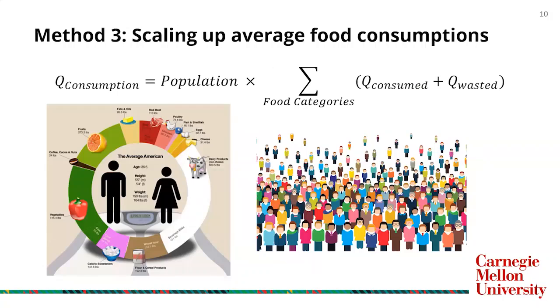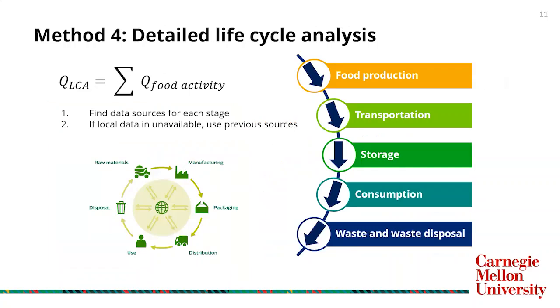And the third method is perhaps the most commonly used one and the most straightforward. We just used survey data to calculate how much food one person consumes in a year, and then scaled that up by population to get total food for the region. And the fourth method combines various data sources, including sources from the previous methods, and we find the amount of food that goes through each stage of the food system. And for each stage, we find the amount of food that is wasted during transportation.